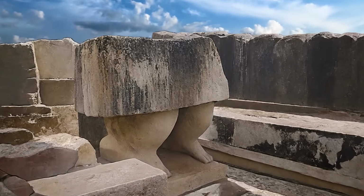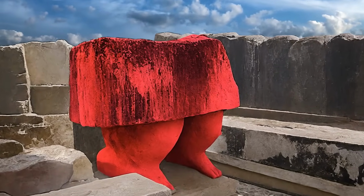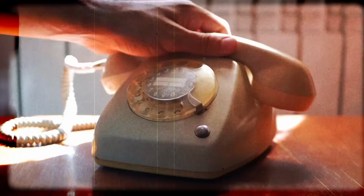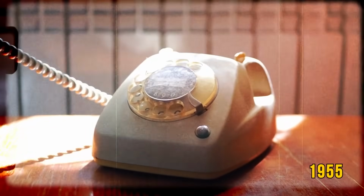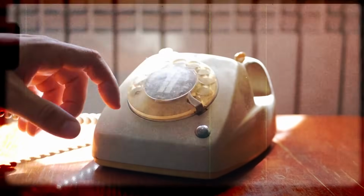Then there's this statue. This is supposed to represent an 8-foot-tall woman and the rim of her skirt. She was discovered in the most unusual of ways. A farmer was trying to plow his field, but he kept hitting large blocks of stone. All the way back in 1915, the farmer called Malta's National Museum director and asked him to come check it out.